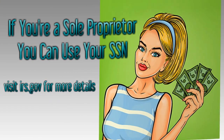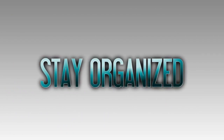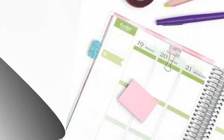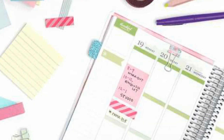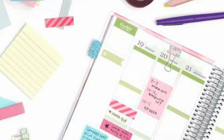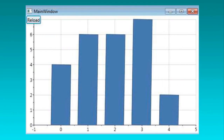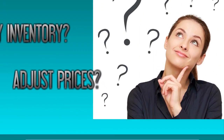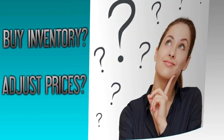Stay organized. As I've stated many times, Poshmark is a business and you should organize your documents accordingly. You should keep documentation of what you've spent on inventory and what it's sold for after the sale. This will allow you to see if you're making money or if you're actually losing it. This can also help you to decide on whether you should find different inventory or if you should adjust your pricing.